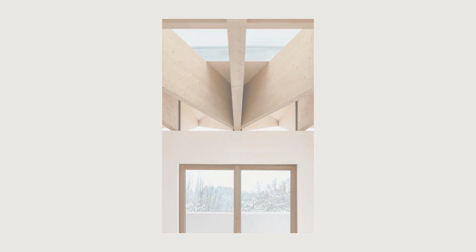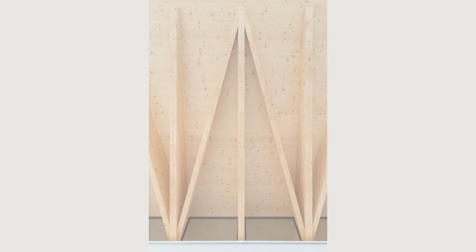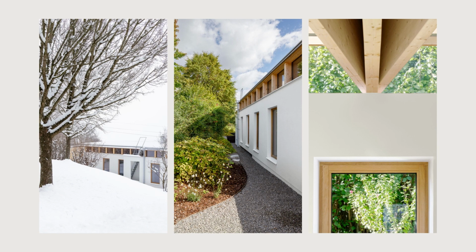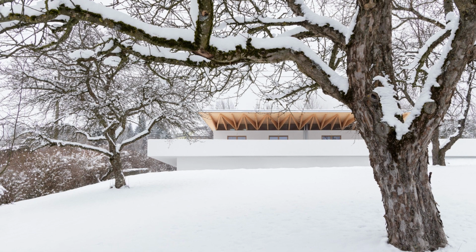to efficient energy-saving measures. The vacant property was to be reactivated as a retired home. A barrier-free design and a panoramic view of the Alpine foreland were key parameters of the construction task.